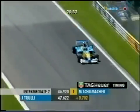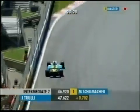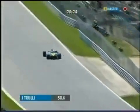And you know, opportunities like Monaco don't come too often. Probably the next one that they can say will work to their advantage will not be until August, when we go to Hungary for their Grand Prix.